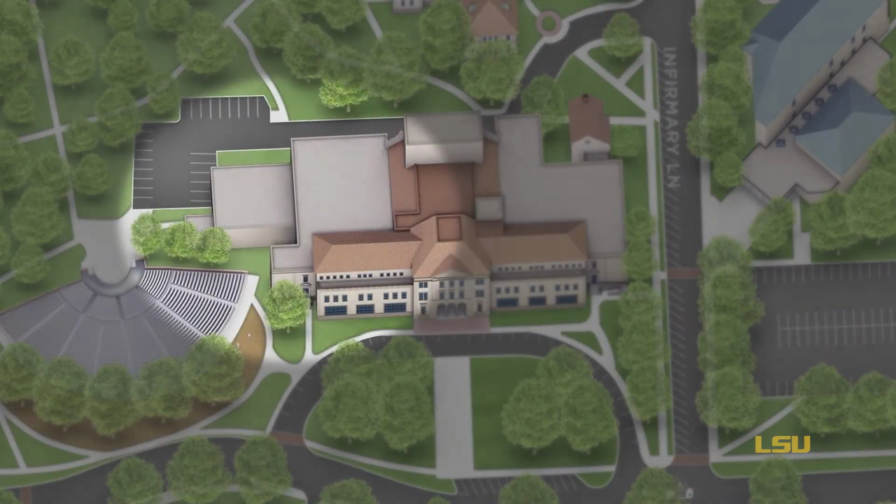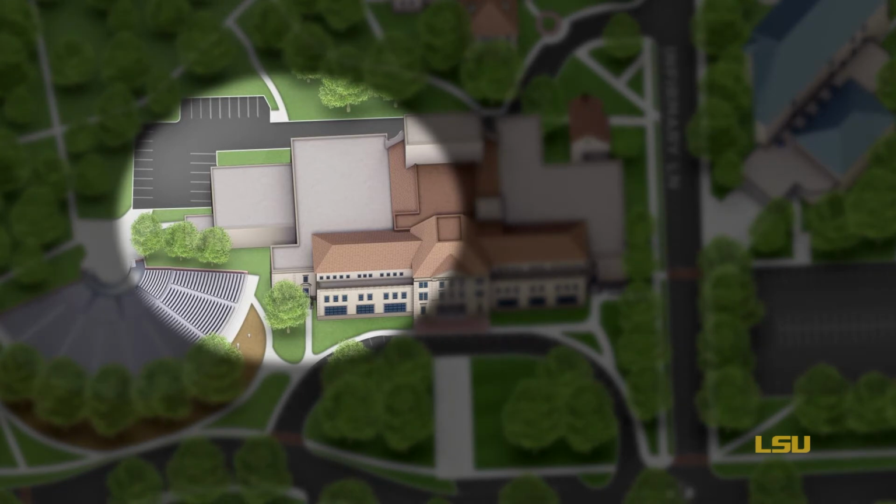The last two large rehearsal halls we will talk about today are the Old Band Hall and the Tiger Band Hall. Let's talk about the Old Band Hall first. Located within the Music and Dramatic Arts building, the Old Band Hall hosts our large concert ensemble rehearsals, as well as the offices of the Department of Bands.